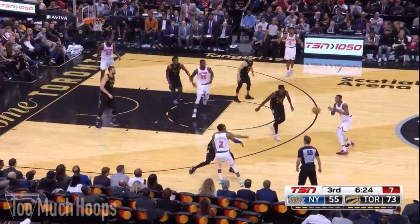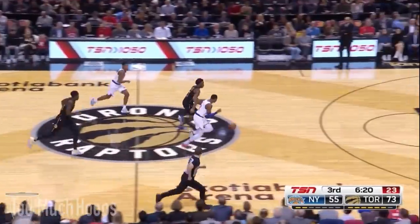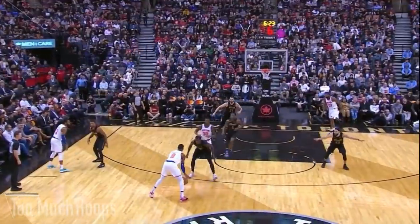OG gets his hands up as well. Barrett tries to throw a pass, it goes off OG's hands and he's taken it the other way for an easy bucket. And by keeping their hands active, the Raptors were able to cut off the easy passes and force the turnover.